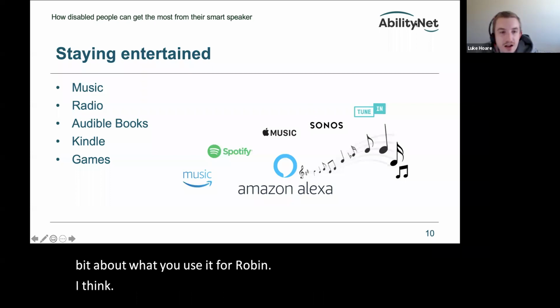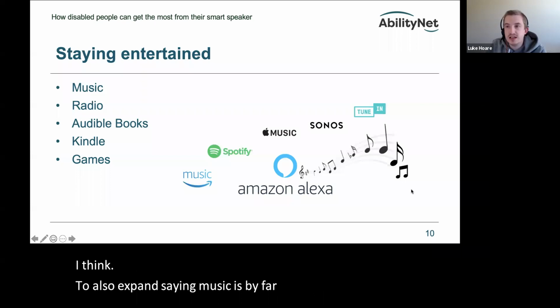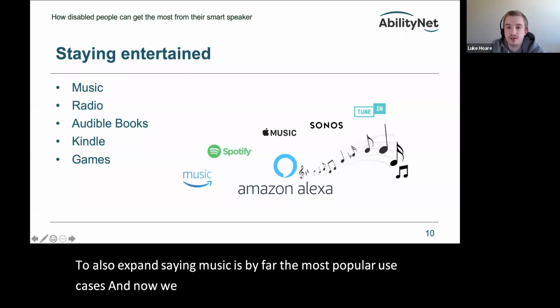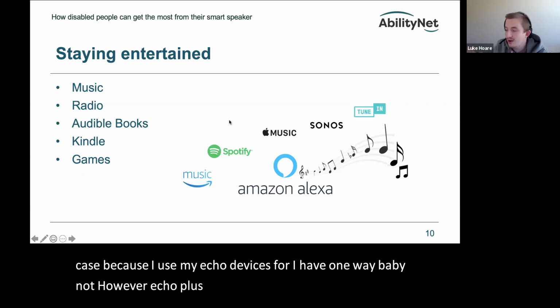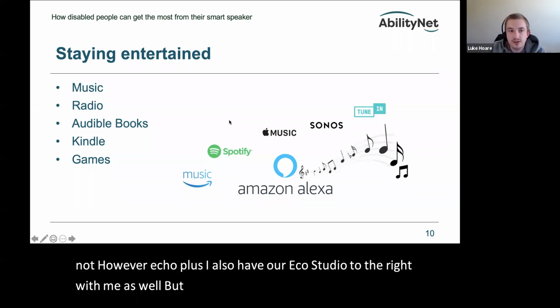So awesome. Staying entertained and music is by far one of the most popular use cases that we see, and one of my personal use cases that I use my Echo devices for. I have one right by me now. I have an Echo Plus. I also have our Echo Studio to the right of me as well. It enables customers just to use their voice and ask for any song, as long as they have some sort of subscription-based service.